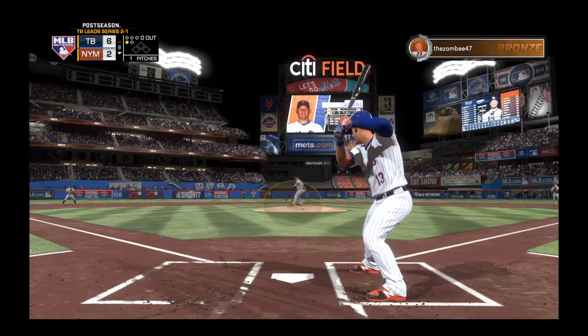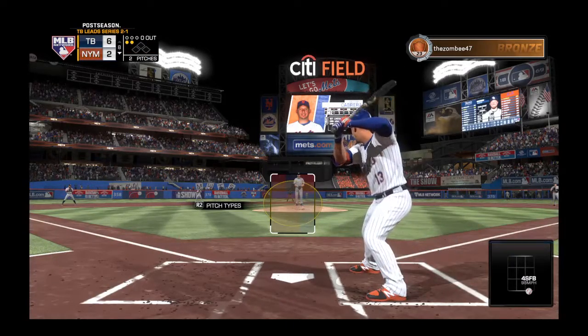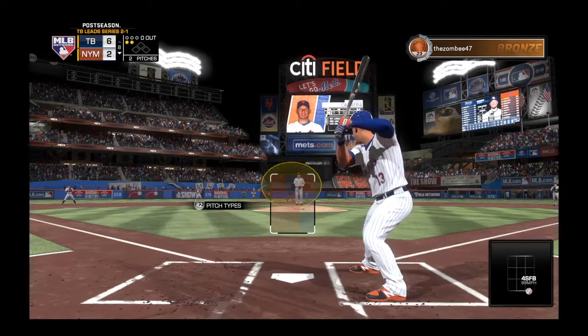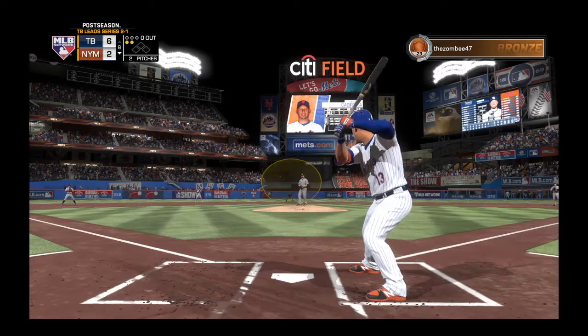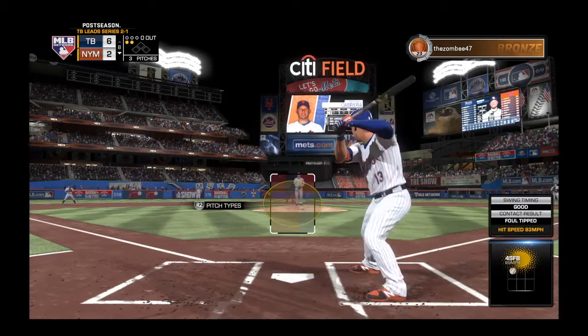0-1 count. Here it comes. Oh, and you talk about a pitcher getting the benefit of the doubt. That's low, but called a strike anyway. 0-2 now. Well, these hitters can expect to see a heavy dose of that big fastball from this reliever. It's a major part of his arsenal. Good job to spoil that one away, and he stays alive.